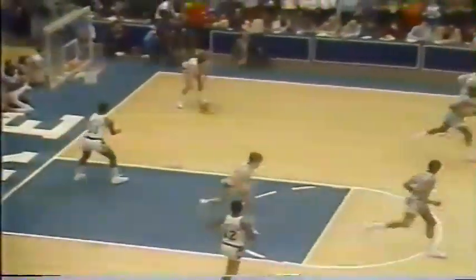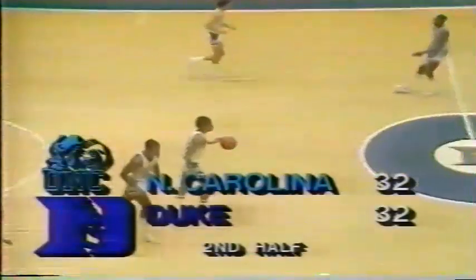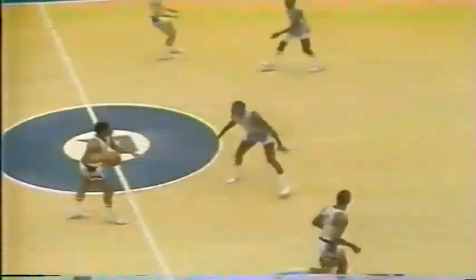Perkins makes a move inside. No good. Jordan with it. No good. And Chip England coming away with the ball. Tom Emma sprained his ankle in the Wake Forest game. He is dressed, but he has not seen action here this afternoon for Duke. They are tied at 32 all.